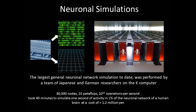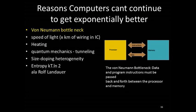And the predecessor to Watson was able to apparently simulate something like a quarter of a cat's brain for a second or 2 seconds, and took a long time. The reason for this is the fundamental architecture of computers. Computers as we know them are based on the concept of Alan Turing, and the von Neumann architecture has a bottleneck in that information has to go from memory to processor and back and forth in this manner.